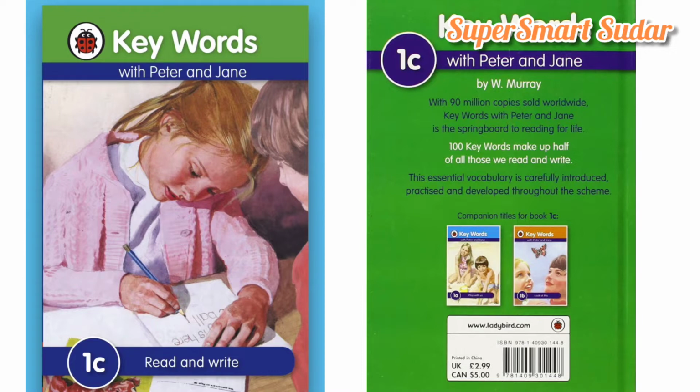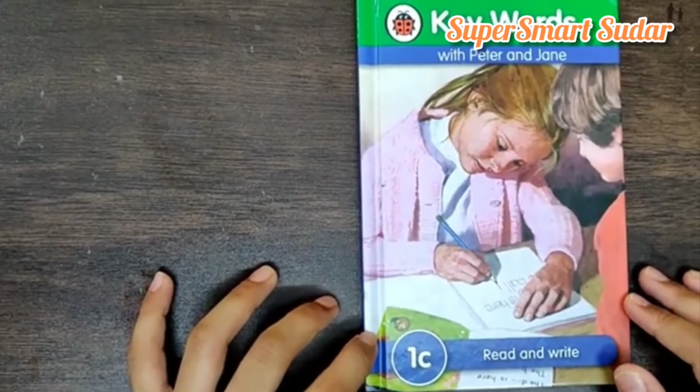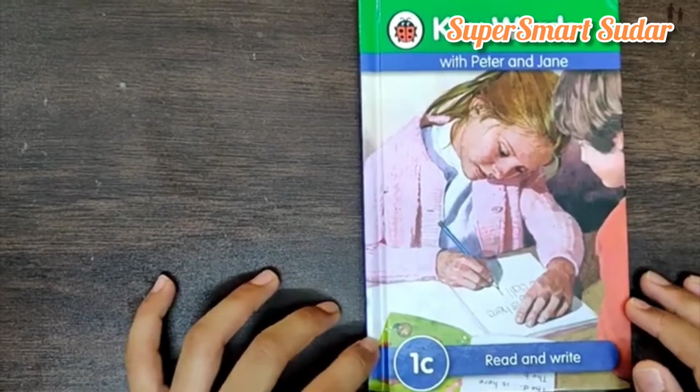Today in the read-along session, we are going to see the book 1c, Read and Write, that is Keywords with Peter and Jane. So after reading 1a and 1b, here 1c is all about reading and writing. So without your help, your kids can identify and write the words.